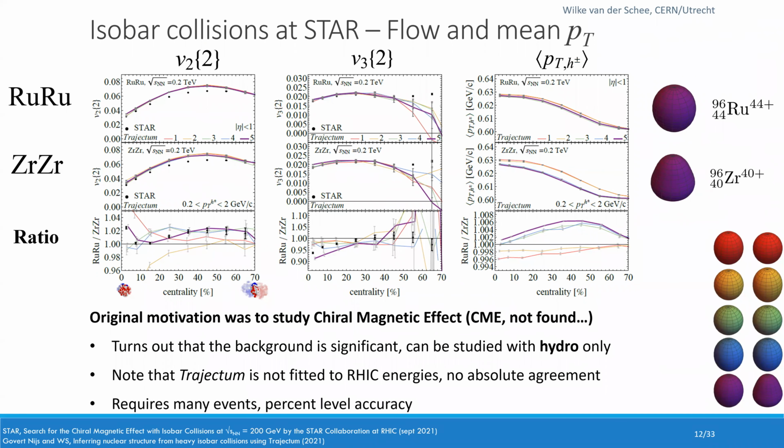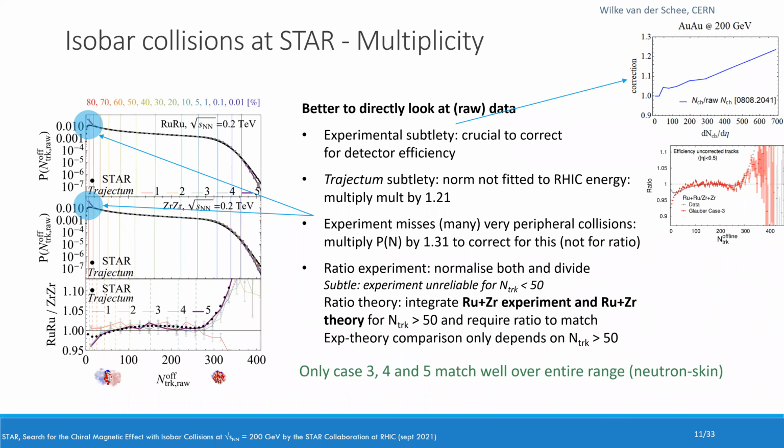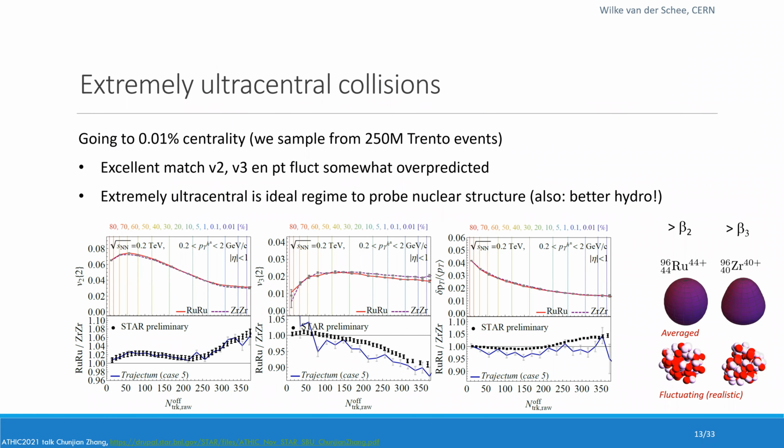So this indicates that probably the beta 3 was a bit too large, so it would probably be a bit smaller, and then this, especially at the ultracentral region, would be a bit lower. Now I think there is already MPT data out, but in this paper it was not on this plot. To make that even more precise, what you can already see in this plot is that for the central regions, you have a much bigger effect for V2 and V3. And of course, you can go to even more central, so ultra-central events.